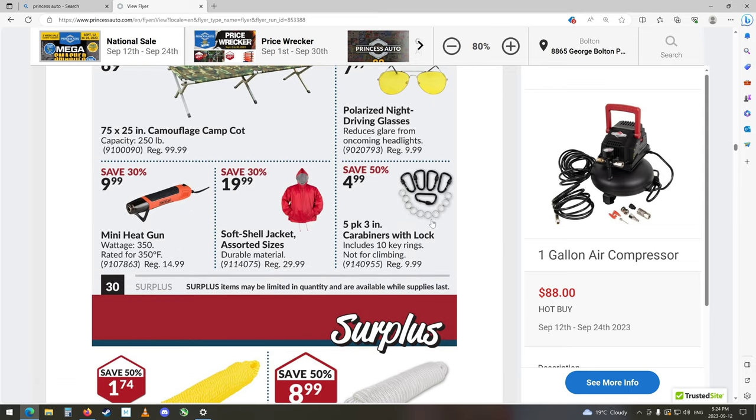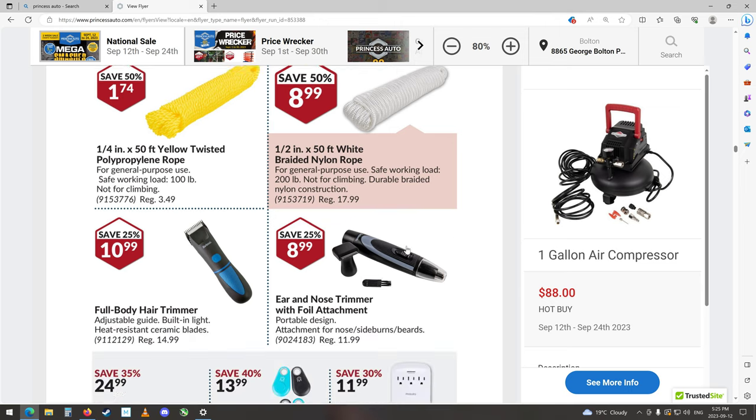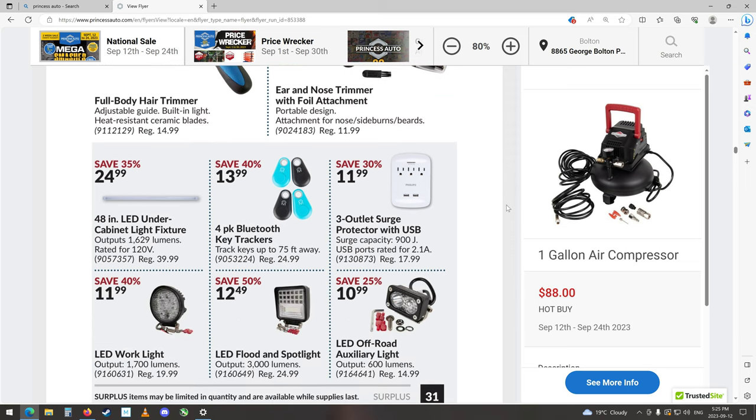Mini heat gun. Huh. Some nice rope, nylon, and this stuff's horrible when it gets sun rotted and stuff. Ooh, little needles, that's for sure. $1.74 though for 50 foot of quarter inch. Wow, that's cheap. That's really cheap. Let's say a normal price regularly $3.49. Even that's cheap.